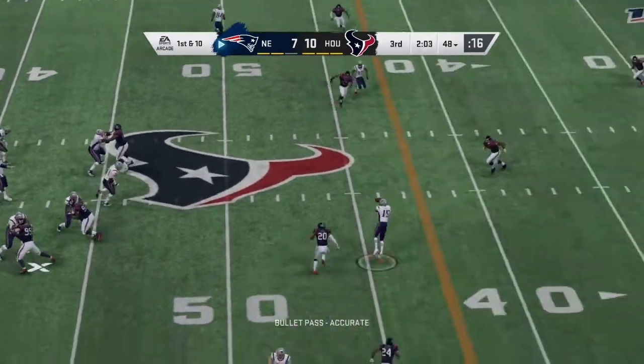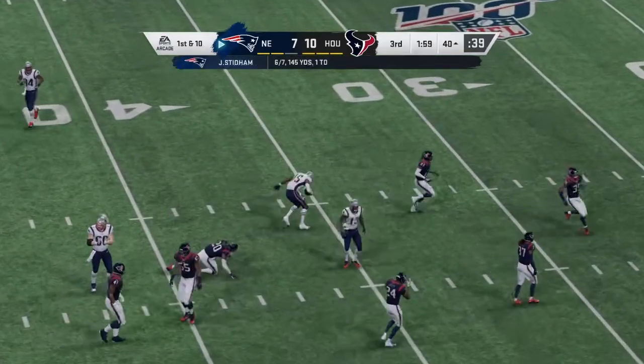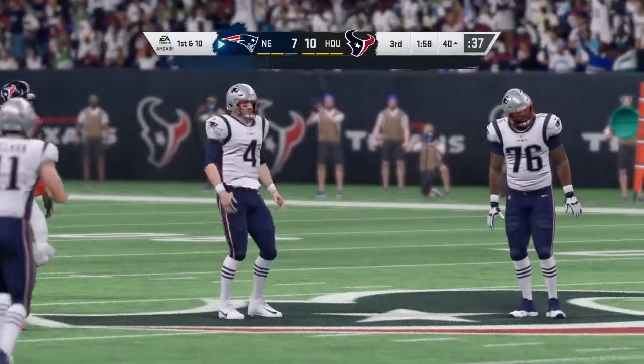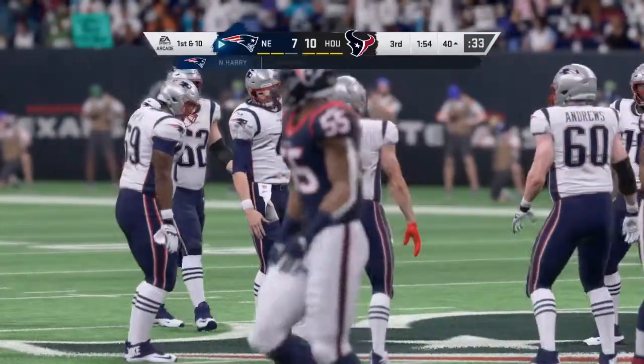Stidham sets to throw on first. And he's going to have the hook up here with Harry. And he's able to get this one down to the 40-yard line. That one good for 13 at a New England first down.